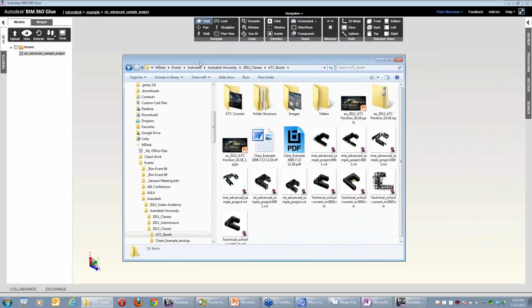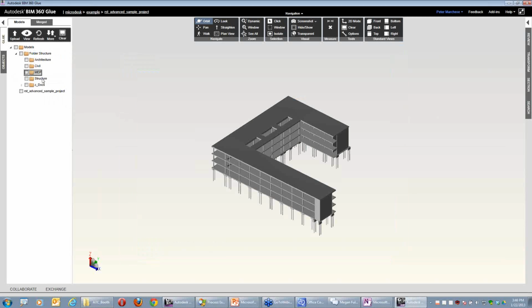In addition to that, what I can do is organize my content. Most projects aren't just going to have one file. We might have 15 of them. So to simplify things, I can literally drag and drop a folder structure into this, and that actually gives me my folder structure to start with. So that was the structural file I started with. I'll just drag and drop that into the structure folder so I can start to give a little bit of hierarchy or organization into this.